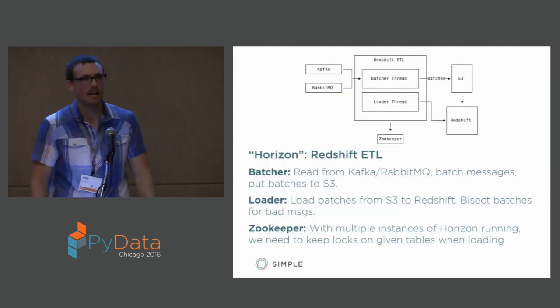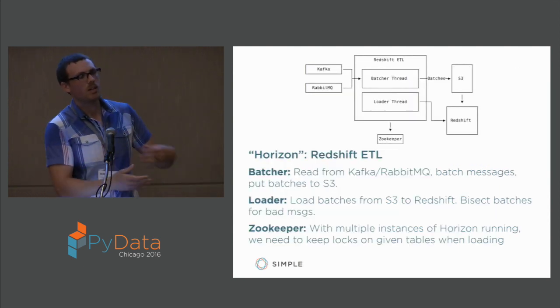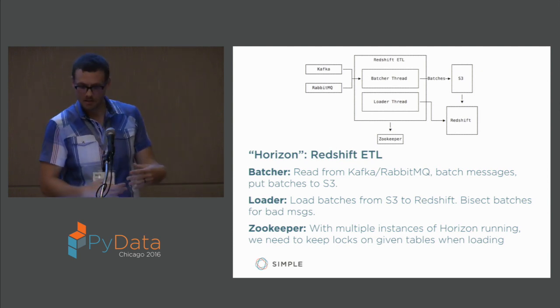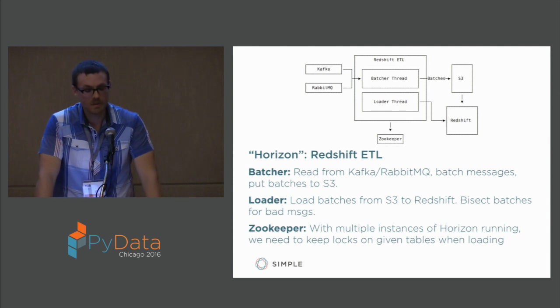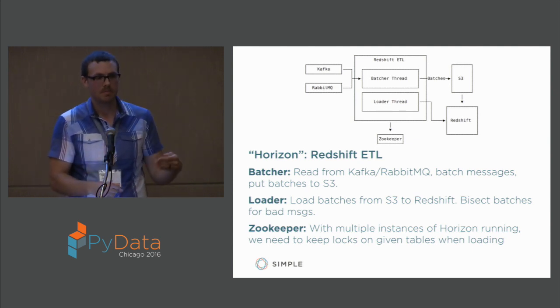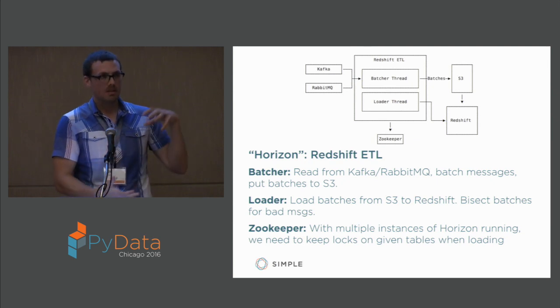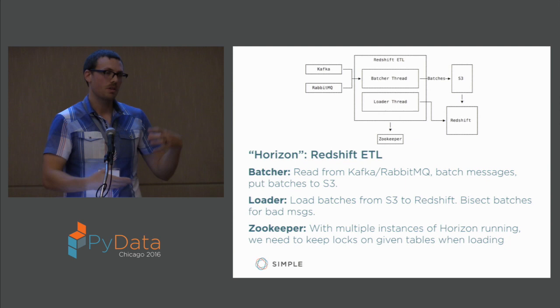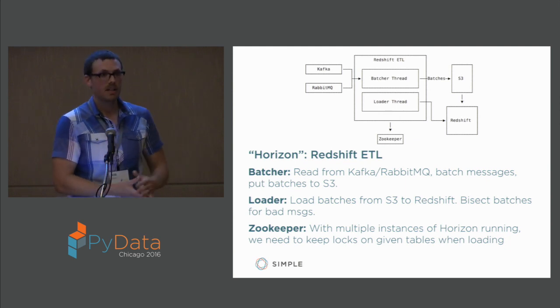All right, so let's talk about, I've talked a lot about putting data onto message queues. How do we get that data from the message queues into Redshift? We have a service called Horizon that's like our ETL service. So we read from both Kafka and RabbitMQ. We batch those messages and put them to S3. And then we have a loader that loads those batches from S3 into Redshift.